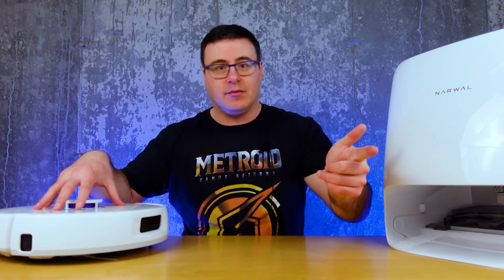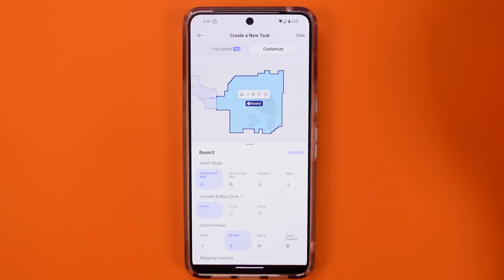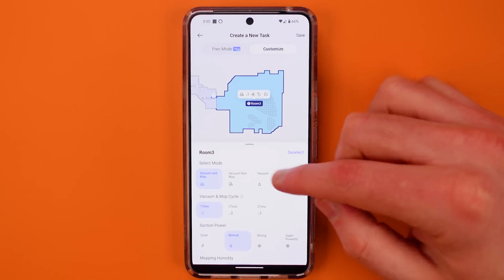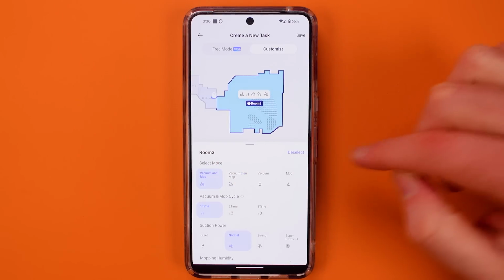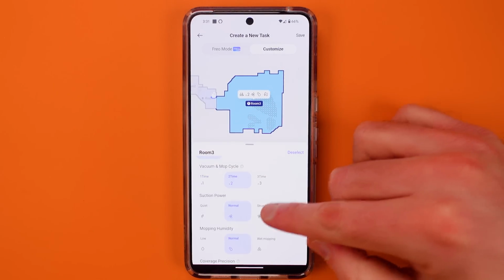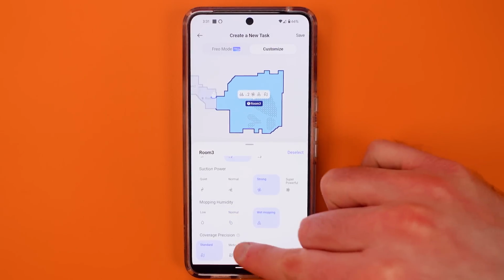So if I choose Freo mode, I can have it vacuum and mop at the same time, or break up those tasks in different ways. If I choose to customize a task, I can have it do extra runs through the same room. I can change the suction power, I can increase or decrease how much water is used when mopping, and I can even force the device to use its meticulous navigation mode. And all of that can be different per room.